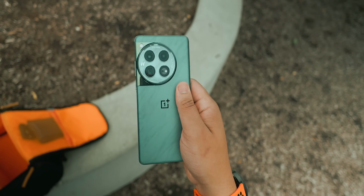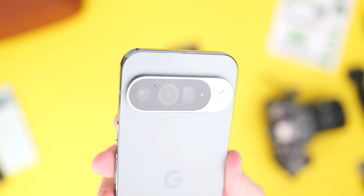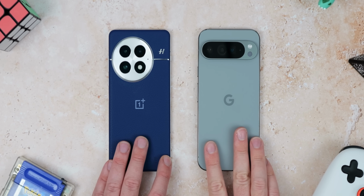So last year, the OnePlus 12 was among the best value smartphone packages you can possibly buy. It even offered a little bit more bang for your buck over the Pixel 9 Pro XL. So where does the brand new OnePlus 13 sit? Well, here's everything you need to know about this flagship duo.